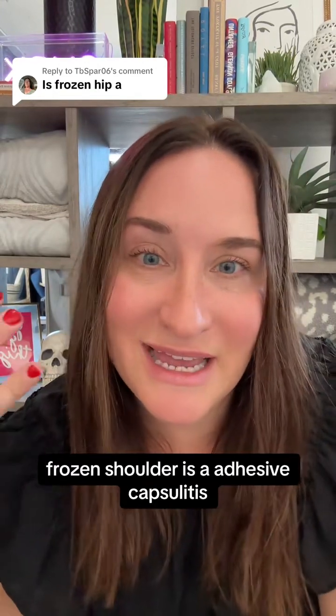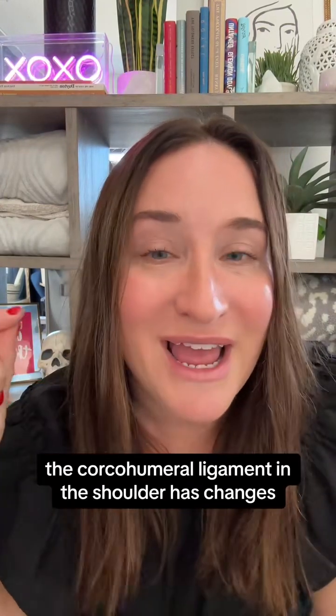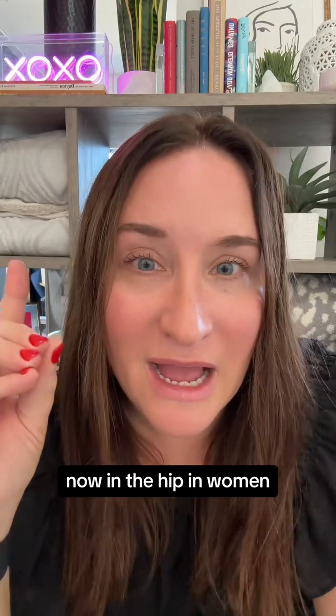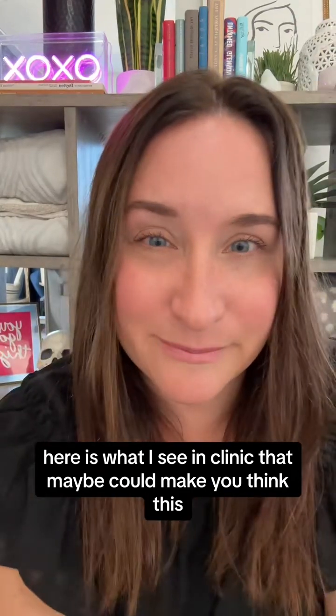Frozen shoulder is adhesive capsulitis, meaning that the shoulder capsule has shrunk down, specifically the coracohumeral ligament in the shoulder has changes, and it has a very specific hormone thyroid connection. Now, in the hip in women, here is what I see in clinic that maybe could make you think this.